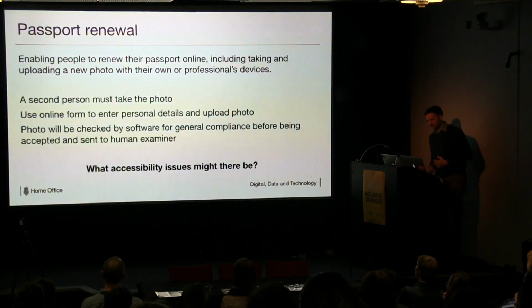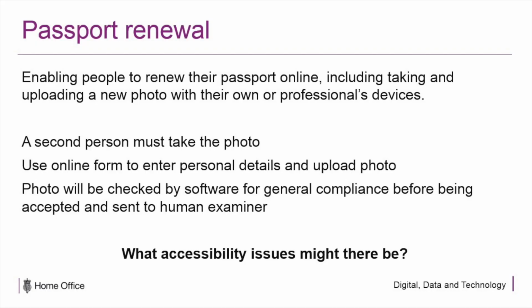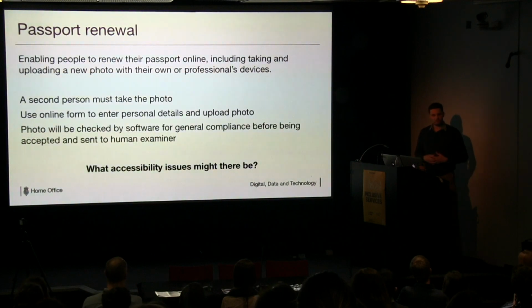So for those who don't know, the online passport renewals service has been going a couple of years now. It basically enables you to go online and request a new 10-year passport. In particular, it enables you to provide your own photo and upload it online, rather than sending a hard copy through the post. You can do that using your own smartphone or a digital camera, or by going to the likes of Snappy Snaps, a professional photographer, and getting a digital copy from them. One way or another, you can upload your own photo.